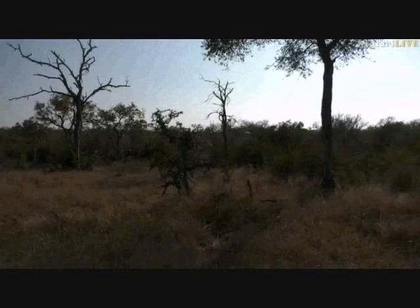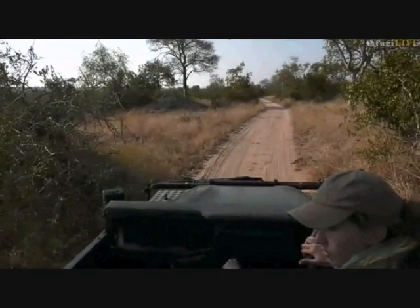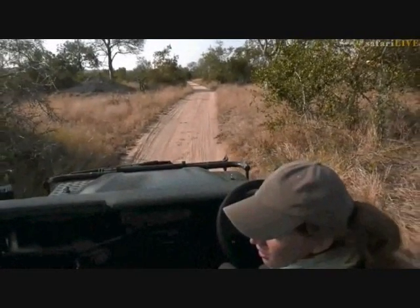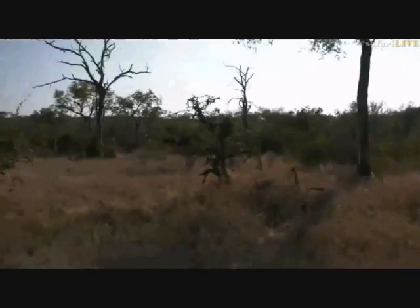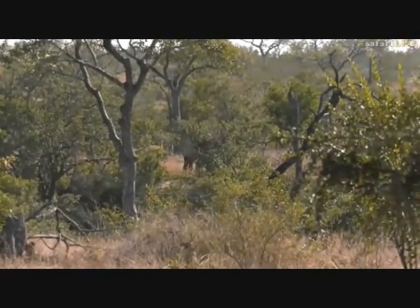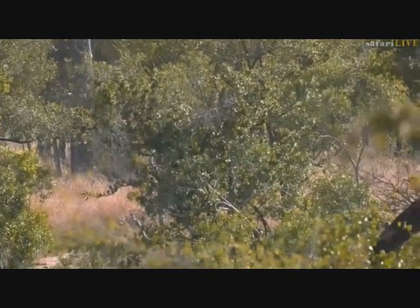Otherwise, he seems to be headed onto the parallel road that we wanted to go onto. There he goes. Hang on, guys. Trying to get a view of him. There we go. He's crossed the drainage line. A nice big bull. Was definitely not expecting to see an elephant when I looked up. And there he goes, hiding in between the bushes.